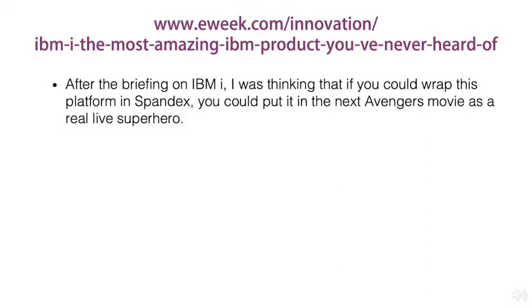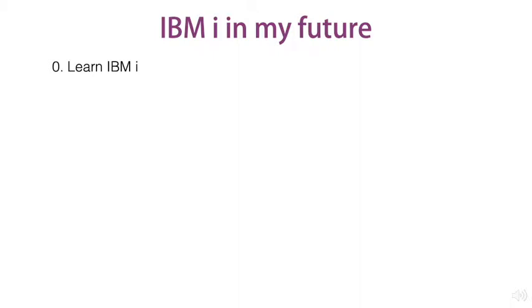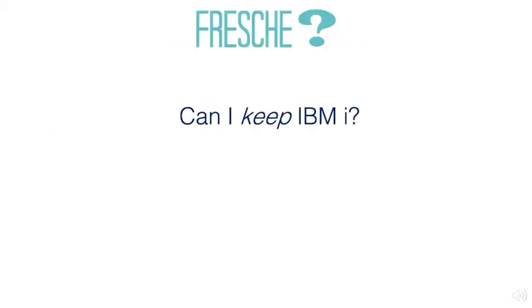So, how do I leverage IBM i? Well, it's pretty interesting. A lot of people actually don't know what IBM i is, and we need to understand what it is, learn what its value is and what its value is for our organization. Part of my day job is to actually do this. We spend time with customers discovering their current situation with IBM i and their entire environment. Then we decide on a future for their IT and where they should be heading, and we help build a roadmap to take them to the future, which could leverage all the things on IBM i they simply don't realize. So we get a lot of people asking the question, can I keep my IBM i, whatever the name they use?